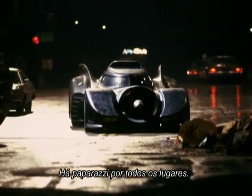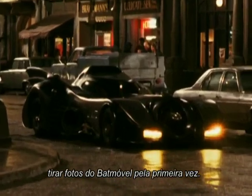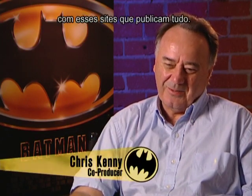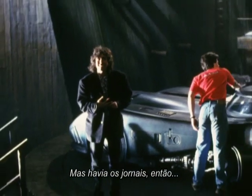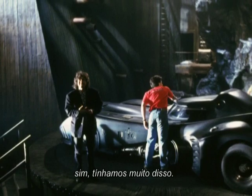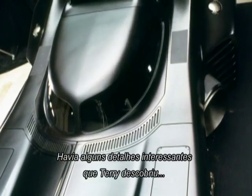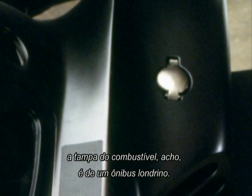You have paparazzi everywhere, but I mean, you have people trying to take photographs of the Batmobile for the first time. You didn't have the internet, with all the sites now that post everything. You had the newspapers, so, yeah, we had quite a bit of that. From the word go, it always looked really good. And there were some nice details that Terry found. I think the petrol cap was from a London bus.